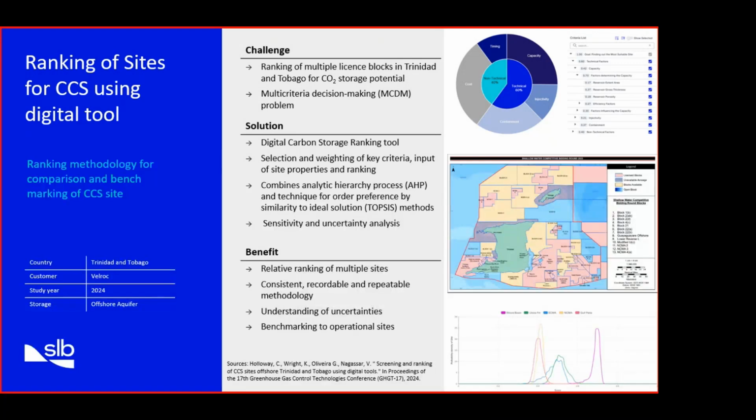This is the score distribution plot. We have Illinois Basin up here scoring the highest, but then we had one of the sites, the East Coast Marine area in Trinidad, which had a very similar score distribution to its Utsira Formation, which is the formation that they're injecting in Sleipner.